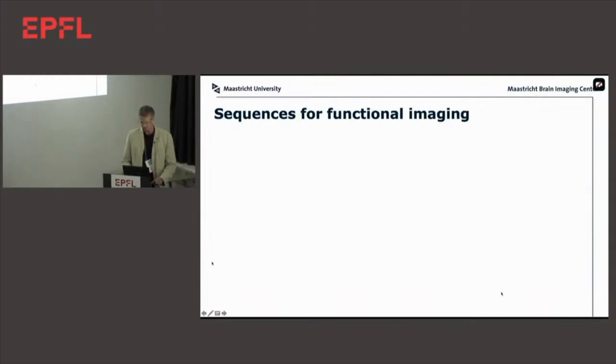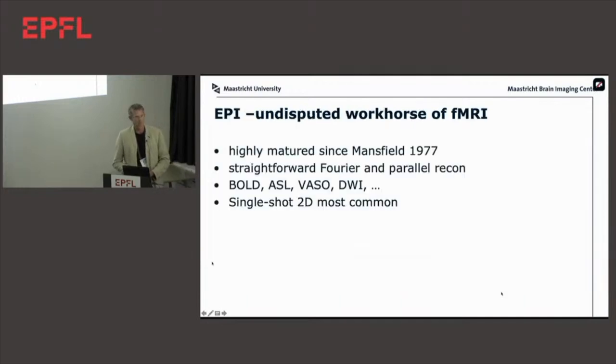Now, coming to sequences for functional imaging. EPI, of course, has been the workhorse for this all along. I mean, Mansfield came up with that early on. He tried to do some cardiac imaging with it, I believe, even in the late 70s. And it's basically been there all along. It's easy, not on the gradients, but it's easy in the reconstruction. You just do your Fourier transform and a bit of parallel imaging is easy to throw at this as well. Some phase correction is needed, but fine. On the whole, it's fast and easy and just real time.